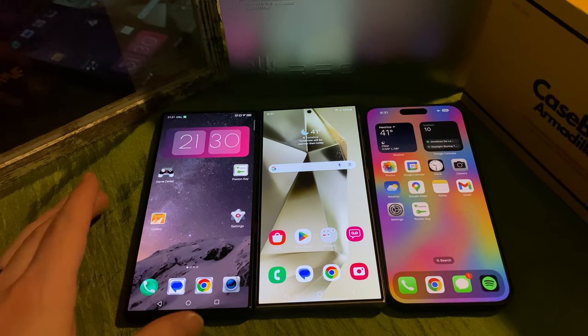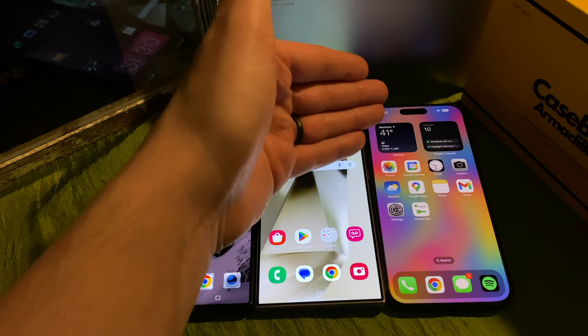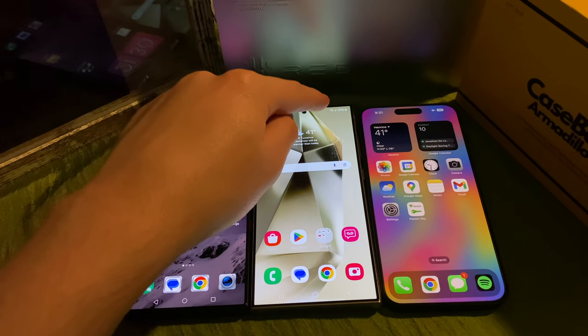You can pull them down, it's going to show you notifications, then they have more, then you can pull them down further, and they all have toggles. They all have the same toggles. You can edit, and you can add different toggles, which is great. So I would not be too concerned if you did not see the pull-down toggles. It's Android. If you've had an Android phone, it's relatively the same. They're not that different.